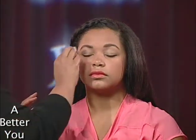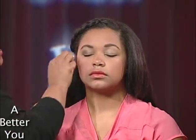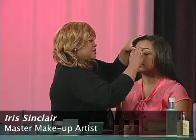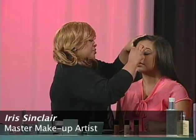I'm going to put mascara on both the eyes and let her see the difference. Open your eyes for me. And now when you're applying mascara, you want to make sure that you're not pumping your mascara and you're not sharing it. When you pull your brush out, you want to softly bend. Now, it's important not to share mascara because bacteria can spread through your mascara.